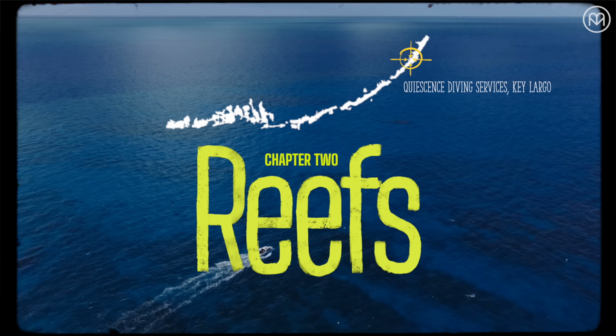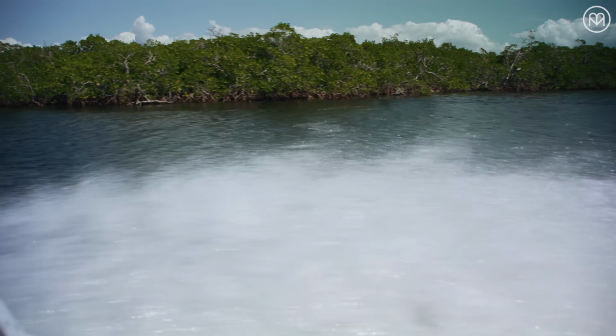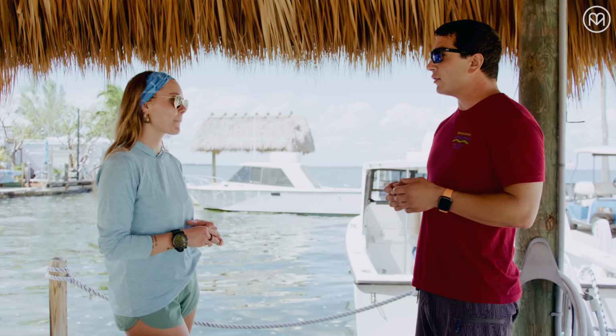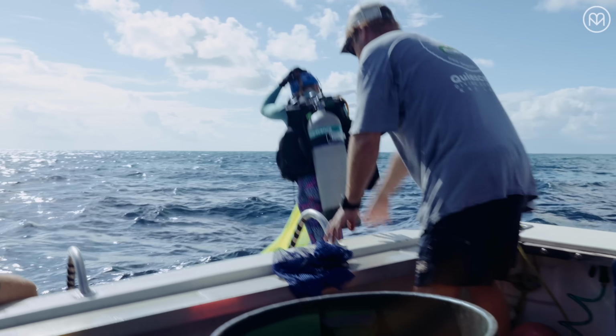Next up, we'll get in the water to remove marine debris from a vital fish habitat in the Florida Keys National Marine Sanctuary. We're going to run out and look for some of that potentially harmful debris that we can help remove from the ocean.